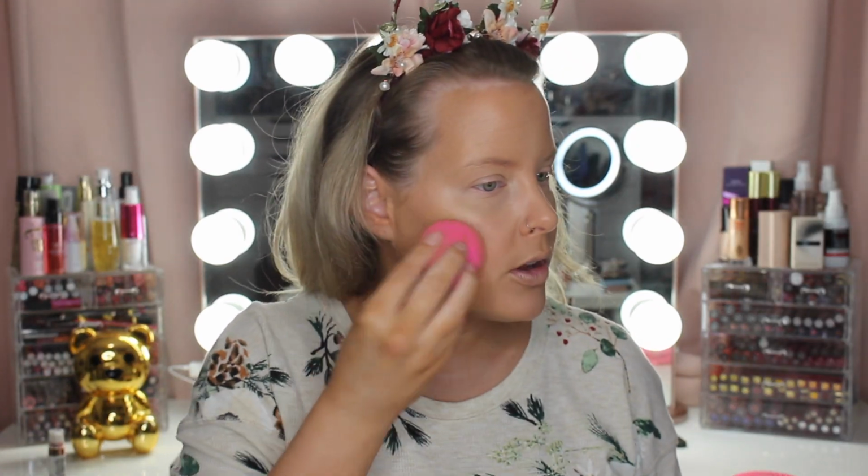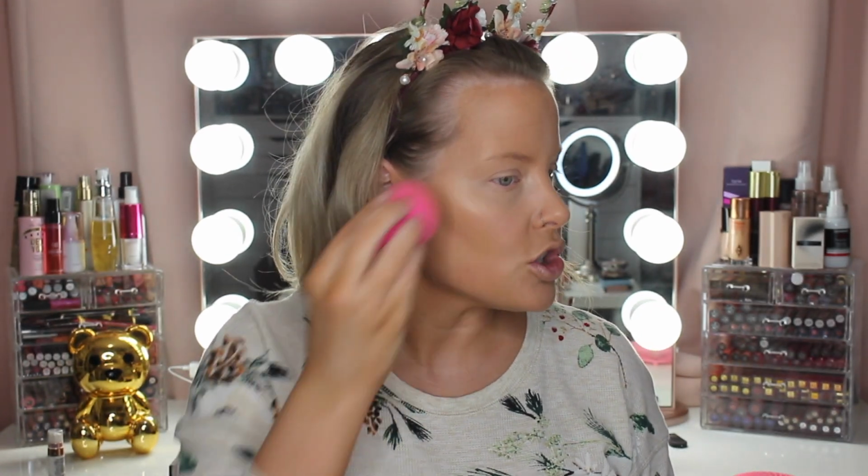So when I apply liquid bronzer, I like to apply it on the back of my hand and smear it out all over the back of my hand and then pick it up with a sponge and apply it that way. So I'm just going to use my Wet n Wild sponge, dip in there and apply it. It might not show up because I'm so tan and this is in the shade Light Medium. So we might have to go in with the other bronzer that I have.